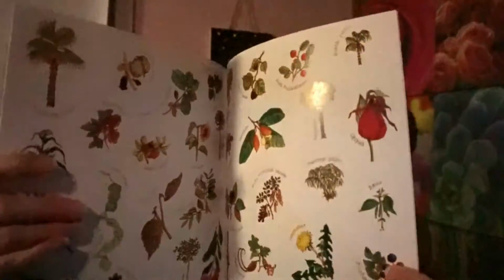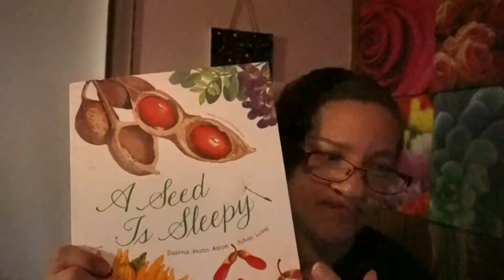That and all the script, aside from the labels on the plants, is script. So if longhand, cursive, script, whatever you want to call it, is difficult for you to read, this might have some issues for you. But all the names for the plants are in this kind of typeset font there. Oh yeah. And it was written by Diana Hutz-Aston and illustrated by Sylvia Long. And then that's it for the ones that I have physical copies of.